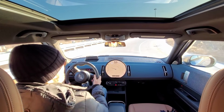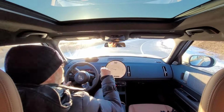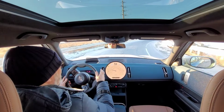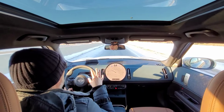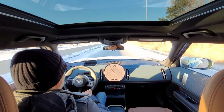So again, 5.5 second acceleration, 310 horsepower. It's the largest and the most powerful Mini ever. And it is big. If we put it side by side with our X5, it's not much smaller. It's actually almost identical in size to our Q4. So it's much bigger than the previous generation Mini Countryman for sure.